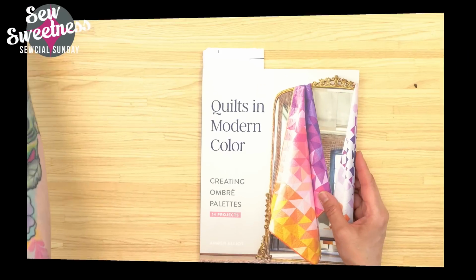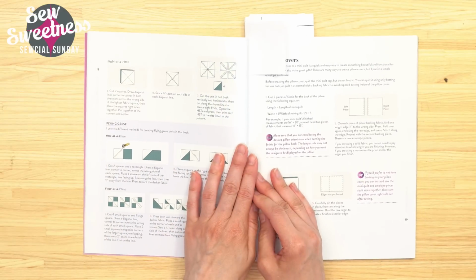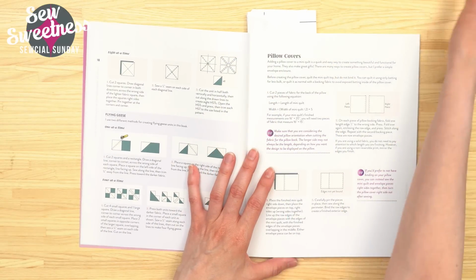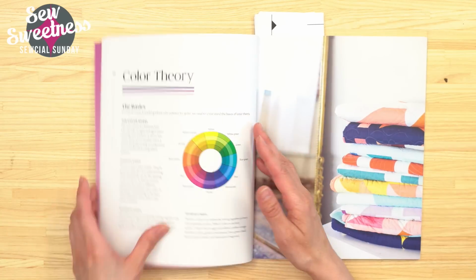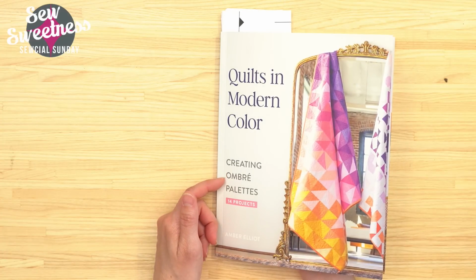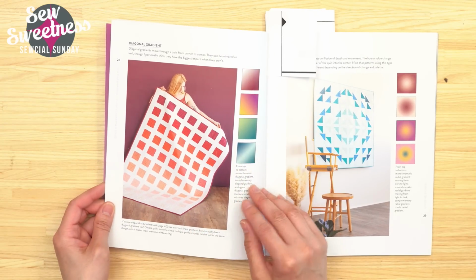All right, so he's going to switch to the overhead camera so that I can show you the projects in the book. As with all craft or quilting books, the beginning portion is techniques. So for this particular book, how to sew all the different blocks, and a discussion of the color wheel and choosing colors for your quilt. And because the whole point of this quilt is ombre color palettes, there's also a portion of the book that discusses how to choose fabrics to get an ombre color.